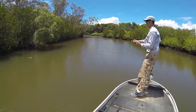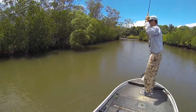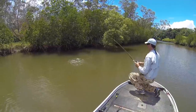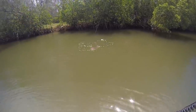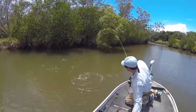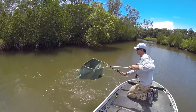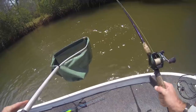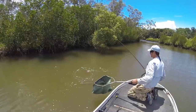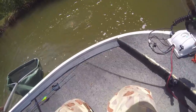Oh, he's not a bad fish either. Oh, get me out of there. He's a beauty. Cracker. I'm afraid these bigger ones need to be netted, I reckon. See, he's just lightly coloured. Look at those blades on the fizzer spinning as he comes in. See those mangrove roots, he knows where they all are.